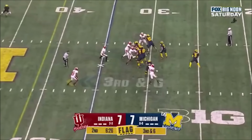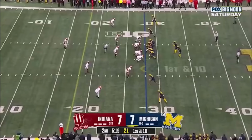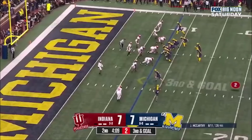Here's McCarthy looking. Flag on the play, free play. McCarthy down the field, caught. And they pitch it back to McCarthy, looking over the middle, caught again by Tyler Morris for a first down. Here's McCarthy to the sideline, back shoulder through the line. That's right, big three. Here's McCarthy looking for the end zone, incomplete. First and goal at the 8.